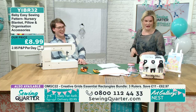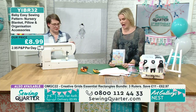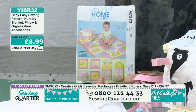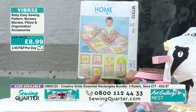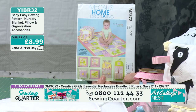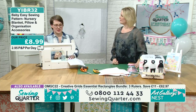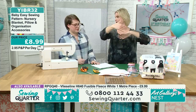Now you're going to need instructions if you want to make some of these, and here they are. These are your instructions over here. So you've got a playmat, you've got various different organiser things, very useful, and then you've got your smaller quilts and then the cube as well. When you've got kids, even if you just put baby wipes, nappy bags, nappies, cotton buds, all the other paraphernalia, there's so much stuff and none of it's particularly attractive, is it? So you really want somewhere you can hide it, and you need things to hang, so you can hang that on the wall behind your changing mat.